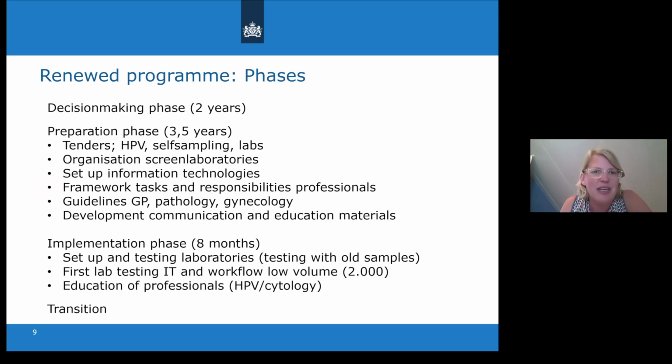The decision-making took 2 years. Like I said, the National Health Council had to make an advice on this, and the ministry had to make their decisions. And for that, you have to find a lot of literature, of course, to make this kind of decisions. But when the decision was made, we had the preparation phase, and it also took years.